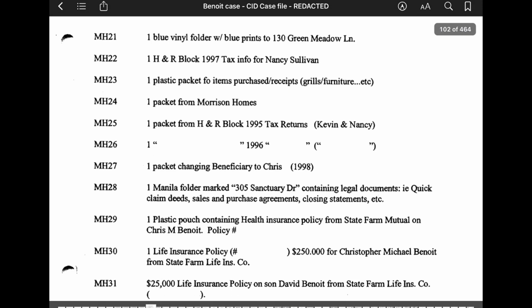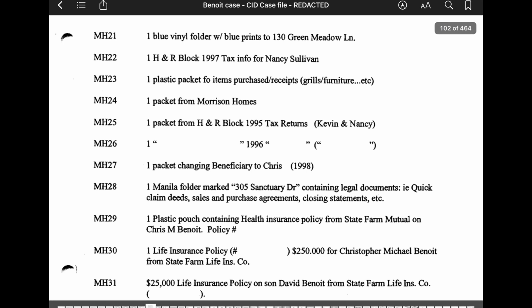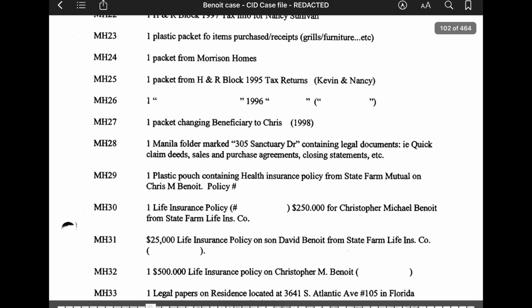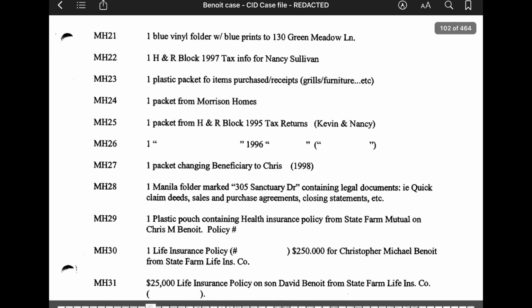1 manila folder marked 305 Sanctuary Drive containing legal documents like quick claim deeds, sales and purchase agreements, closing statements, etc. 1 plastic pouch containing health insurance policy from State Farm Mutual on Chris Benoit. 1 life insurance policy for $250 for Christopher Michael Benoit from State Farm Life Insurance Company.